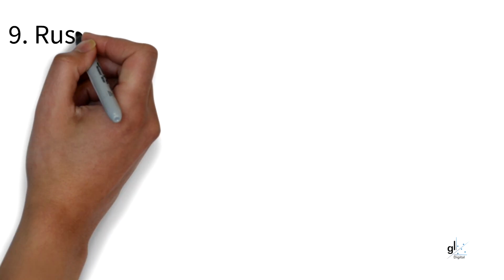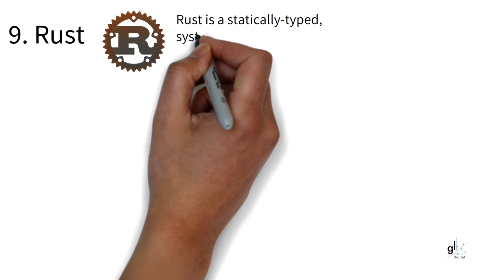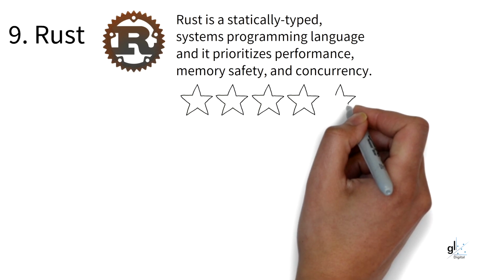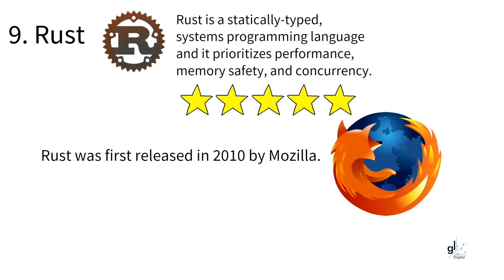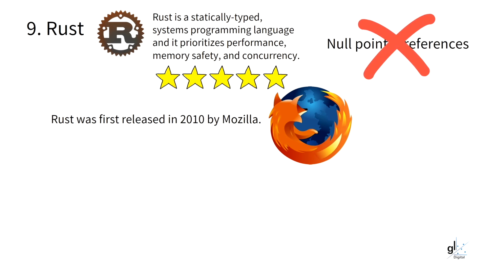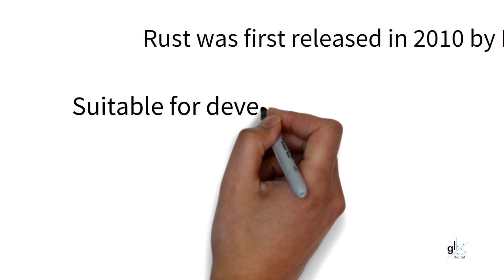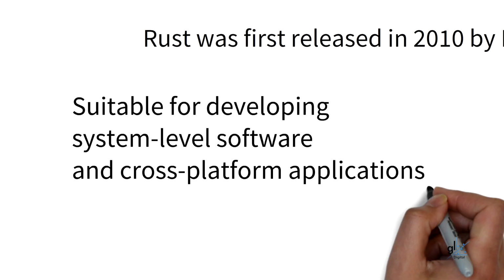Number 9. Rust. Rust is a statically typed systems programming language, and it prioritizes performance, memory safety, and concurrency. Rust was first released in 2010 by Mozilla. It has since gained in popularity for its focus on preventing common programming errors, for example, null pointer dereferences and data races. Rust is designed to be easily portable across different platforms. This makes the language suitable for developing system-level software and cross-platform applications.